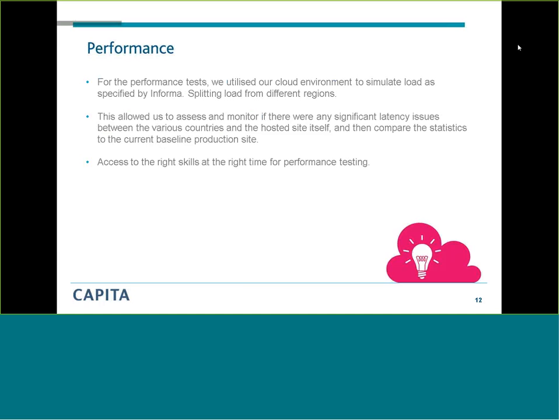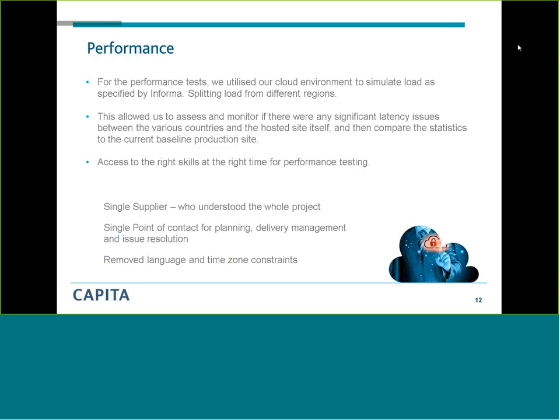So, of course, we were able to give them access to the right skills at the right time for performance testing. And without the use of this key infrastructure and customized cloud solution, testing would have required far larger numbers of resource from across the world to simulate end-user load, which would have added complexity, time, and cost. Also, because we were able to use open source tools and our existing cloud infrastructure, we were able to easily spin up hundreds of virtual users and turn them off when testing was complete.